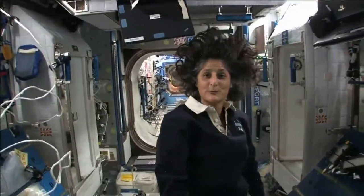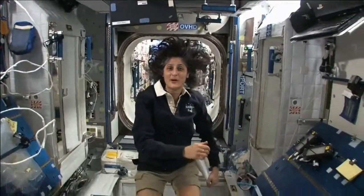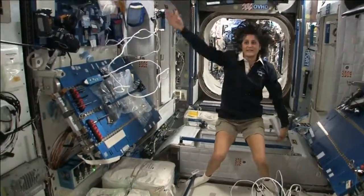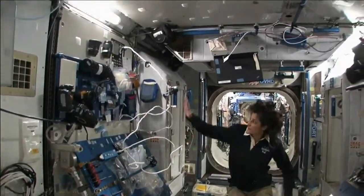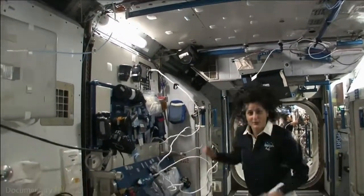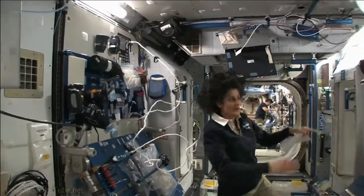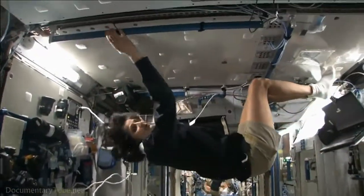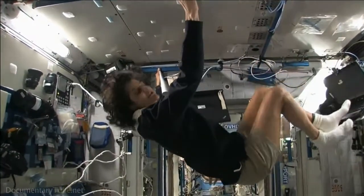So this is Node 2. This is a really cool module. Of course, most of these modules you'll see have 4 sides, and they're put together that way so we could work on a flat plane, either a wall, a floor, another wall, or the ceiling. But again, all you have to do is turn yourself and your reference changes.